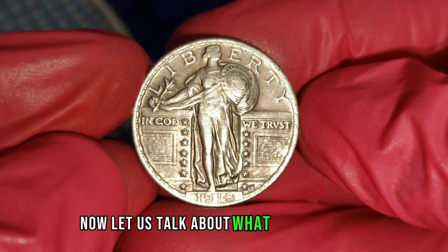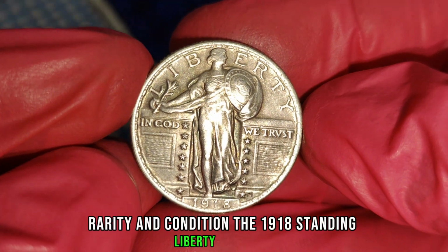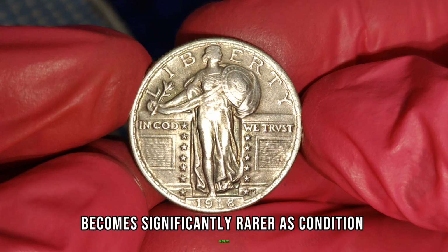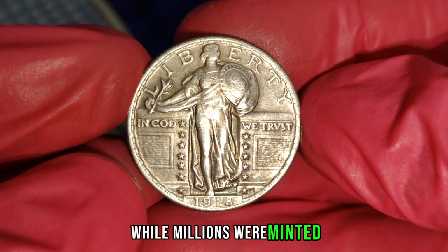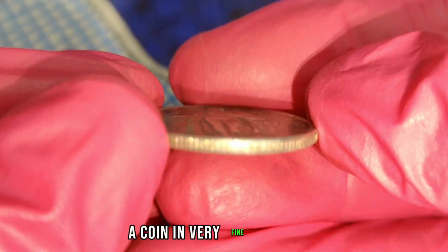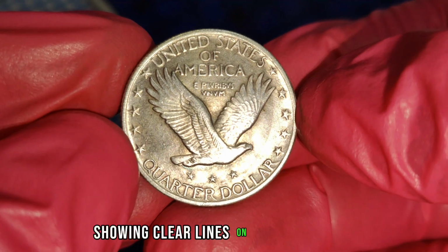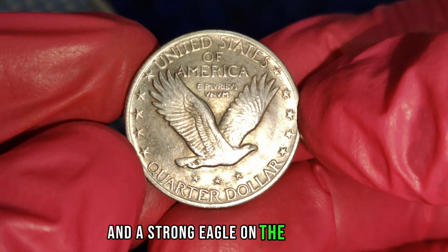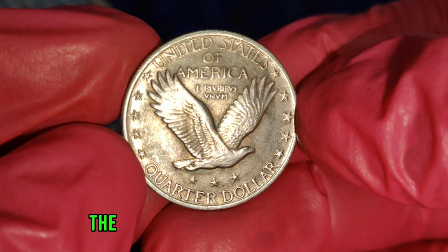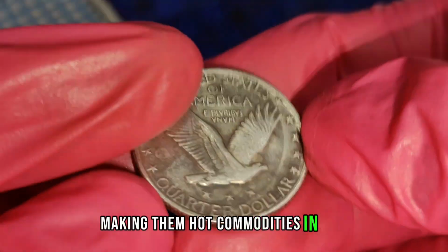Now let us talk about what truly excites collectors: rarity and condition. The 1918 Standing Liberty Quarter, particularly without a mint mark, becomes significantly rarer as condition improves. While millions were minted, very few survived the decades in such well-preserved states. A coin in very fine condition retains much of its intricate detail and texture, showing clear lines on Liberty's gown and a strong eagle on the reverse. The presence of these features sets this coin apart in a big way. The survival rate of such high-quality examples is low, making them hot commodities in the collecting world.